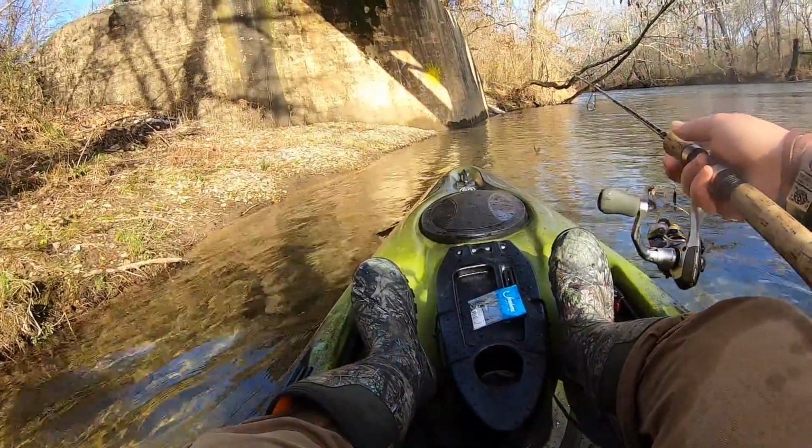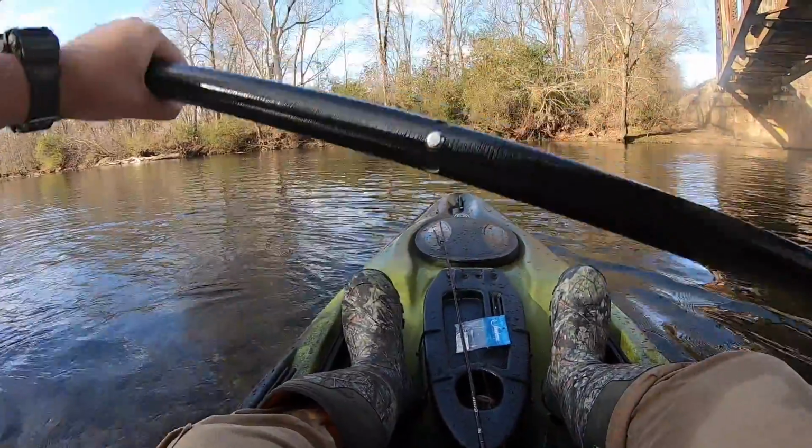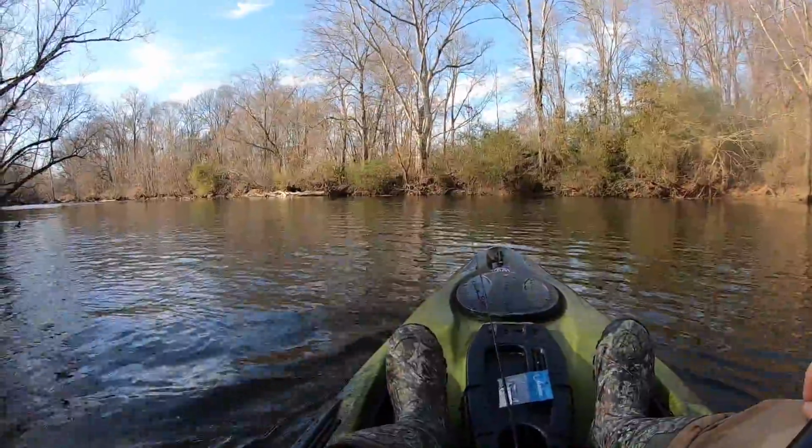This is better than that other spot. Now it's time to head back. Head down these rapids. Wish me luck. Hope I don't eat it.